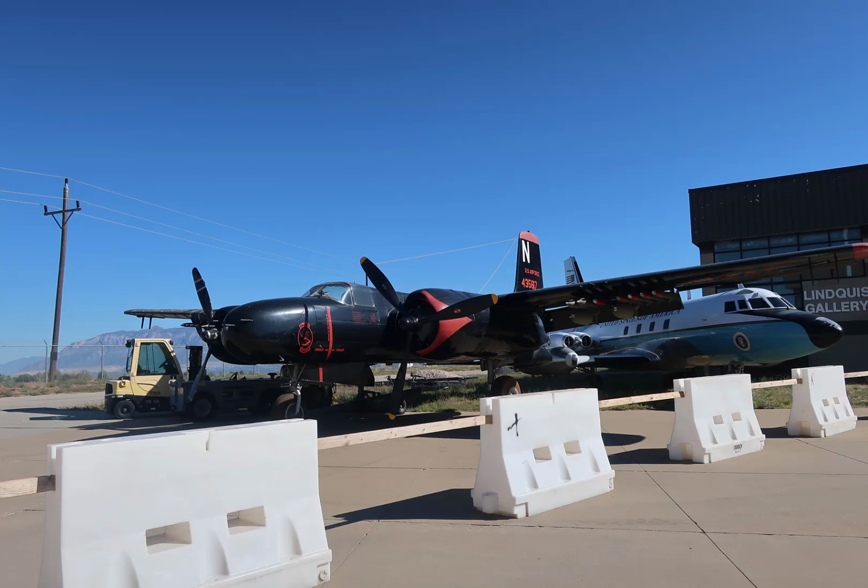This is an airplane that was between the two buildings. It looked like it was parked there temporarily because on the other side of this walkway are some other aircraft that are temporary and covered up. If I'm not mistaken, this is a Douglas A-26 Invader. The A-26 was the starring airplane in the movie Always, with Richard Dreyfuss, being flown as a fire bomber.